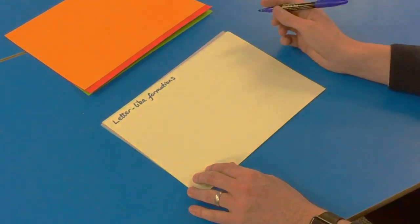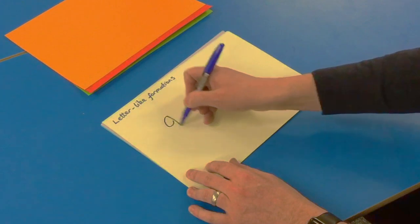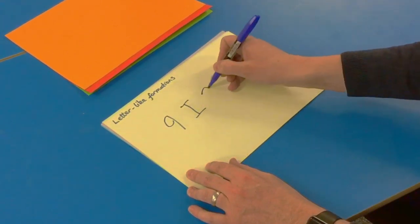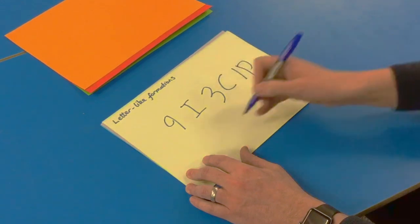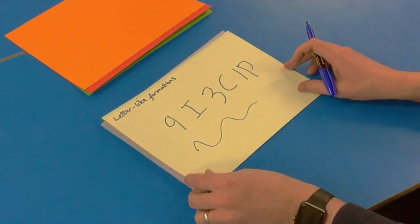From there, you start to get little letter-like formations. Not necessarily real letters, just sort of shapes and things. Some of them might be common letters that they see around them in environmental print. It may include numbers, any sort of shapes as well. And it could be mixed with some of that other lines that you have as well in the earlier stages.